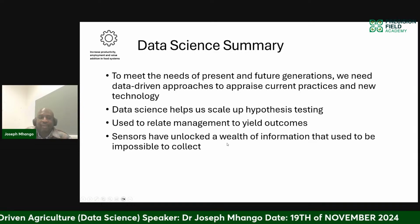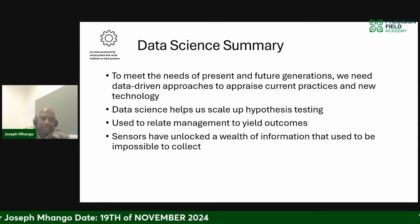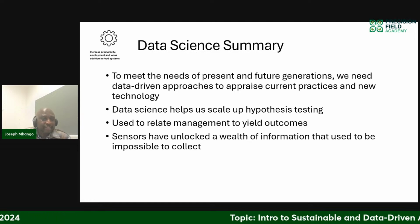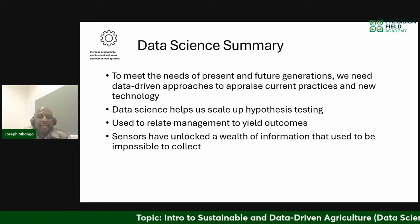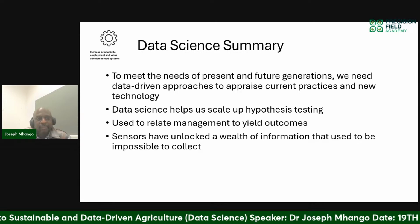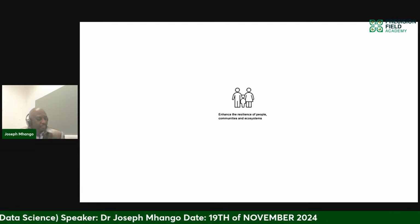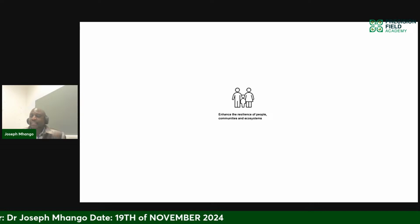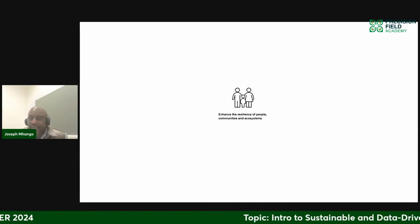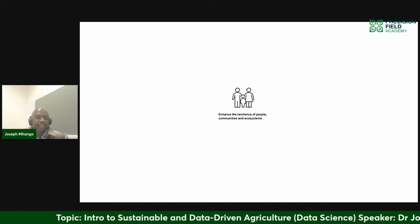And sensors have unlocked a wealth of information that before used to be impossible to collect. Like I said, how do you determine the weight of thousands of cattle every single day? You can never do that. Only sensors will help you achieve that. And the data science involved to turn that sensor data into actual insights. So that's about productivity. The second pillar of sustainable agriculture was enhancing the resilience of people, communities, and ecosystems.